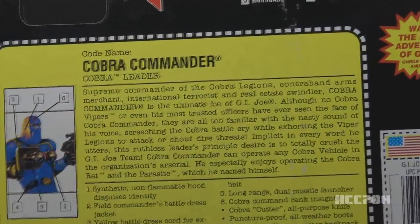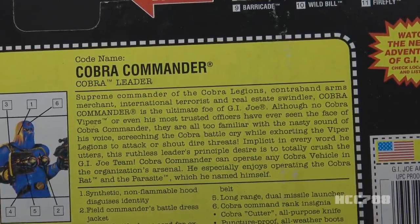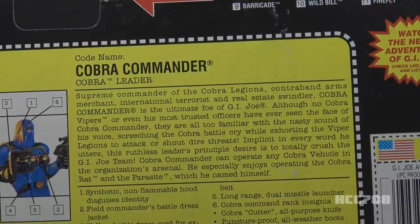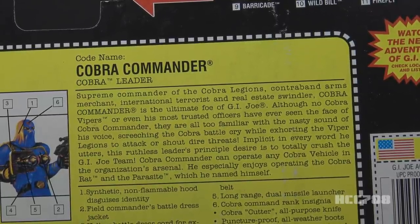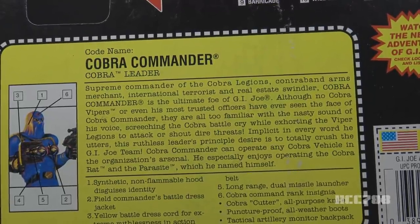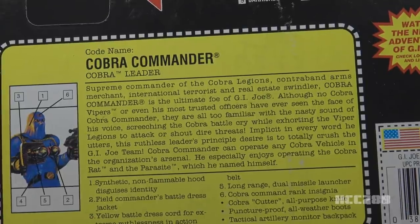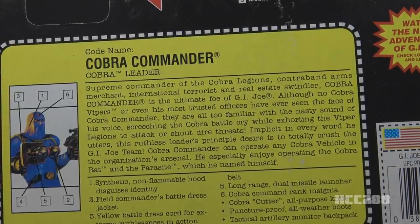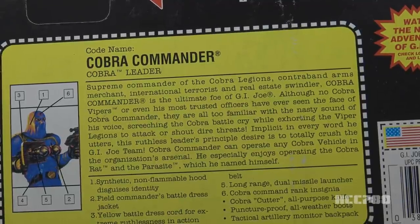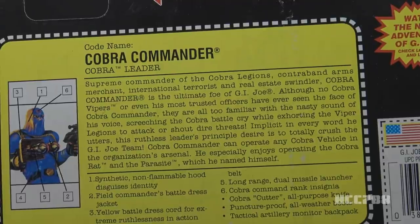This paragraph says, "Supreme Commander of the Cobra Legions, contraband arms merchant, international terrorist, and real estate swindler, Cobra Commander is the ultimate foe of G.I. Joe. Although no Cobra Vipers or even his most trusted officers have ever seen the face of Cobra Commander, they are all too familiar with the nasty sound of his voice, screeching the Cobra battle cry while exhorting the Viper legions to attack or shout dire threats."